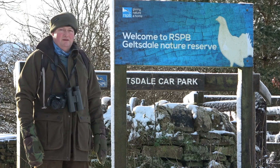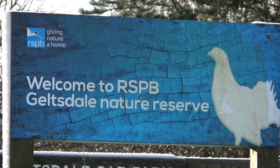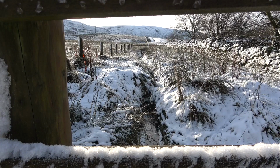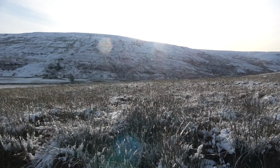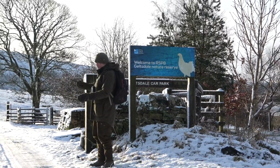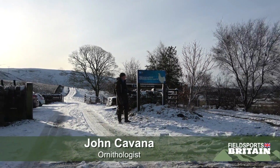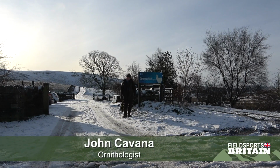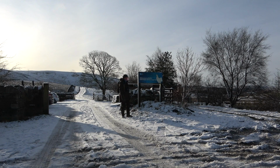So we've just arrived on a fine bright day with a bit of snow on the ground at the flagship moor owned by the RSPB, Geltsdale Nature Reserve. First impressions, there's a small car park that's getting a few visitors here. We've seen a blackbird, a chaffinch and a magpie so far. We'll have a little bit of a look round, see what signs we can see in the snow, what birds we can see, what habitat is like, and we'll keep you updated.